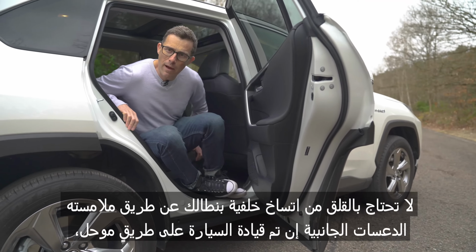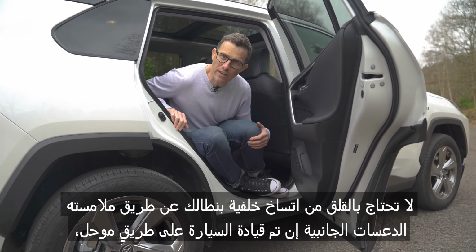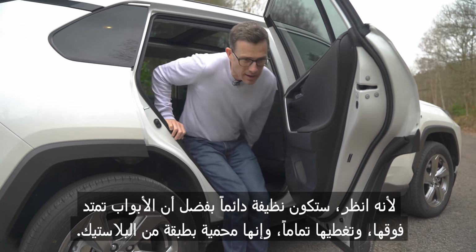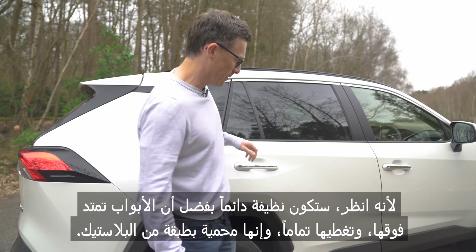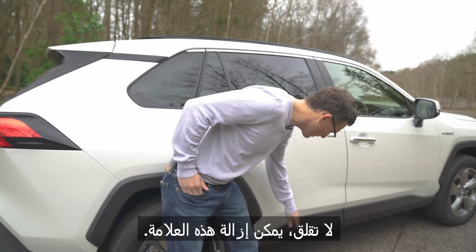You don't have to worry about the backs of your trousers getting dirty by rubbing against the sills if the car's been driving on a muddy road, because look, they'll always be clean thanks to the fact that the doors extend all the way over and they're protected by cladding. Don't worry, it'll come off.